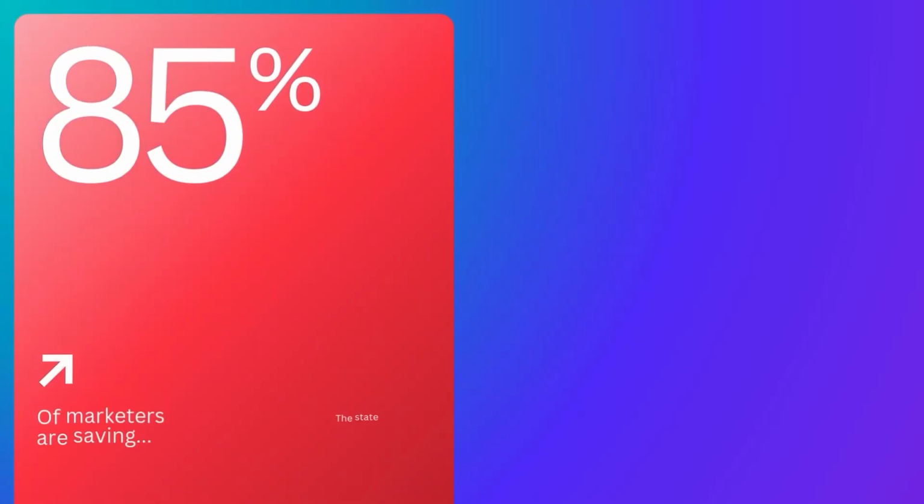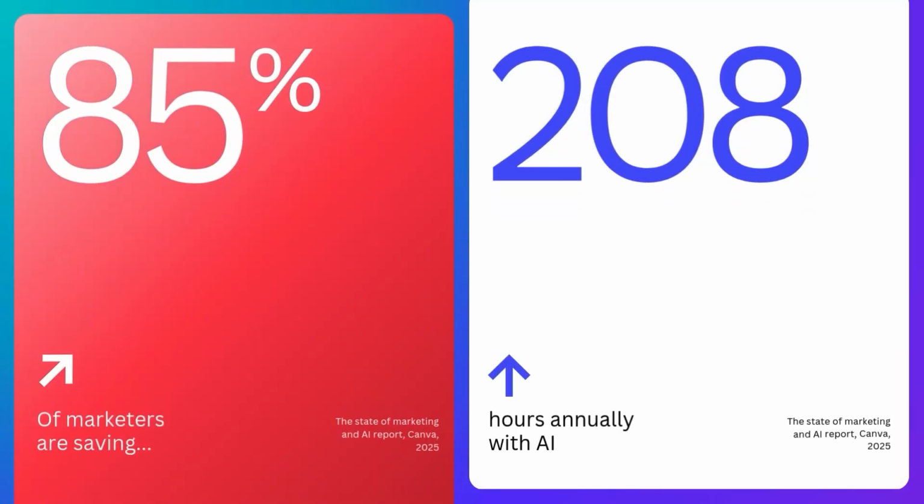When we surveyed marketers, 85% of them said that they save 208 hours annually with AI, but Dropbox Dash can probably save you even more. So, welcome David Stafford from Dropbox, who's here to tell us all about it. So, David, can you tell us a little bit more about how Dropbox Dash works?